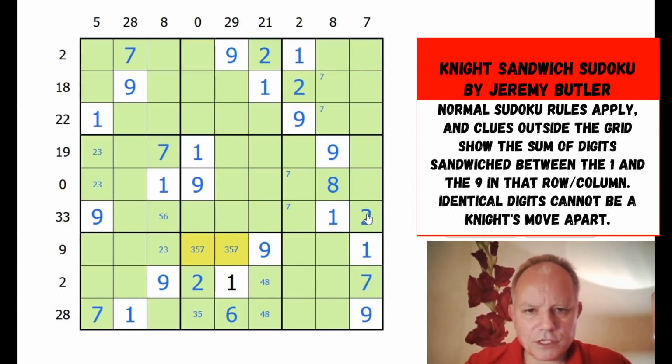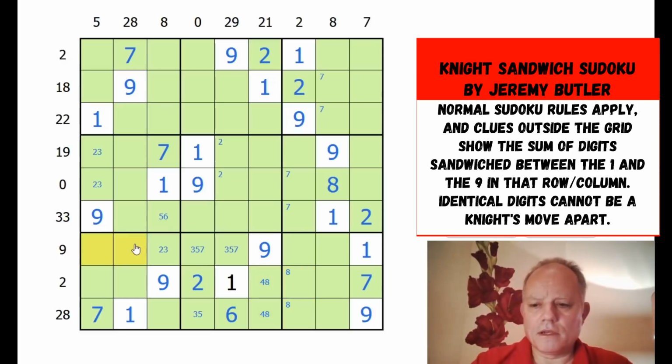Right, let's have a look at 2s. There must be a 2 in one of those cells in box 5, given these 2s. That's not that helpful either. I think I'm looking at the wrong things now. So, what else can we find? 8s. 8 there means none of those can be 8. That one by knight's move. So, 8 must be there. And 8 is in there. So, in row 7, there must be an 8 in one of those two. 7.